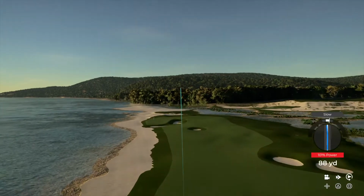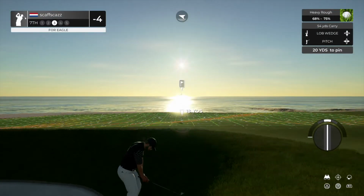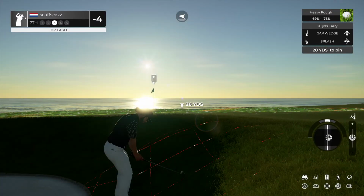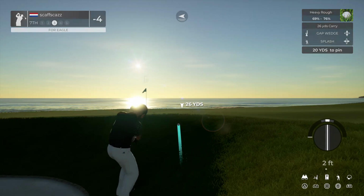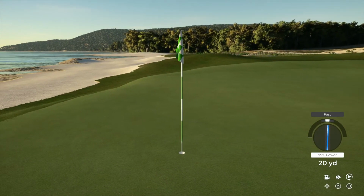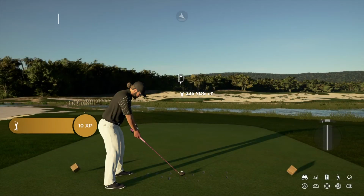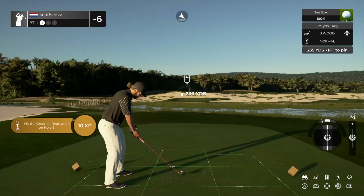That's bold, using the driver off the fairway. I'll take it. And this is your 3rd shot. And in the hole for the big bird. Unbelievable shot. You're in the hole from way out. And that's your eagle.